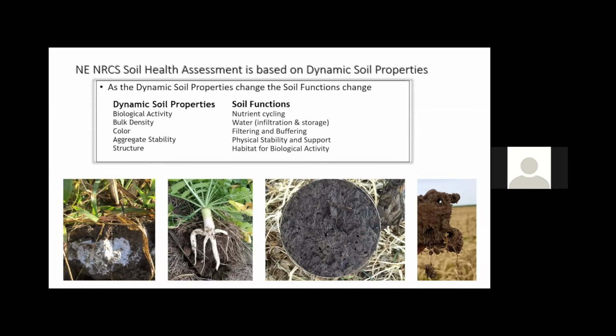Jay talked a lot about the soil functions, and I really appreciated that discussion. I'd like to connect these dynamic soil properties to the soil functions that they directly impact. 90% of what goes on in the soil is mediated by biological activity. That's the number one reason that biology matters, because 90% of what we're asking the soil to do annually is accomplished by something living there, not by the sand, silt, and clay that exists there.